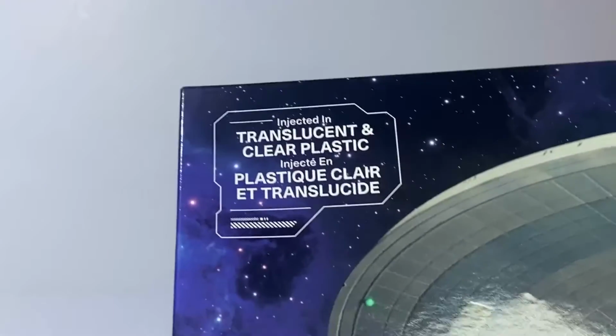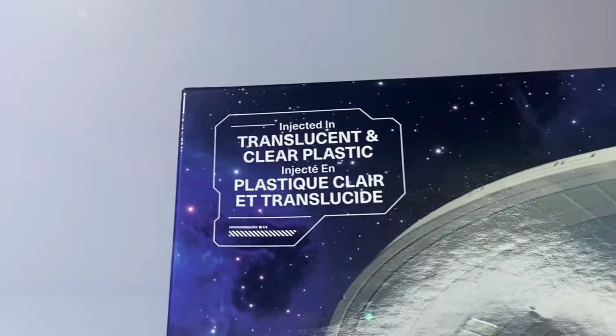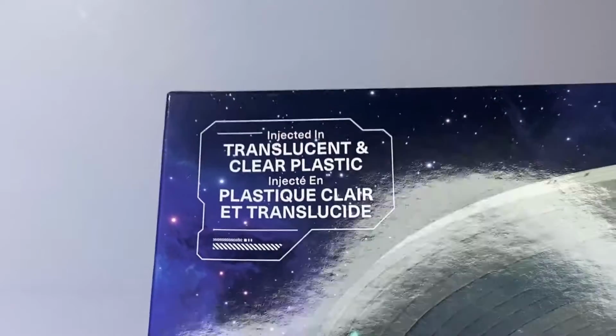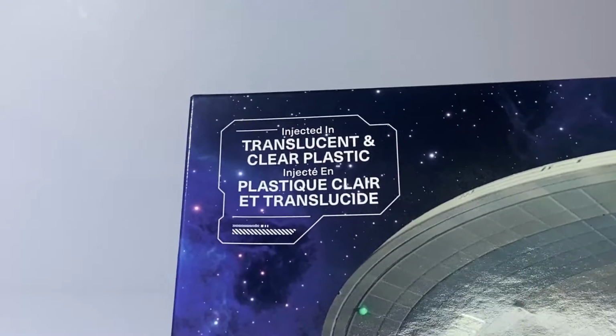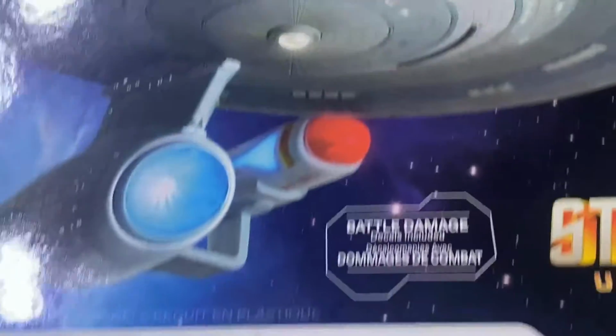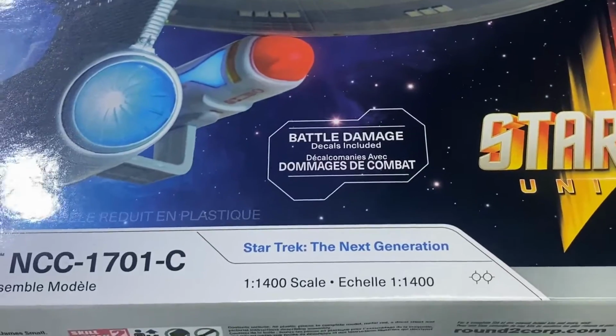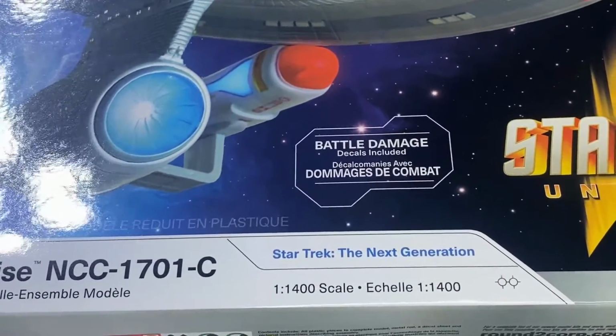Now this is the biggest selling point to this version of the model. This model has been put out in clear before, but this is the first time it's done in this translucent plastic like the Voyager. Over in this corner, Star Trek Next Generation. And the next big thing about this release, we get tons of battle damage decals.